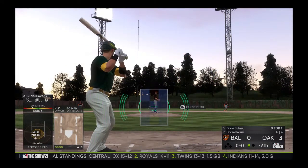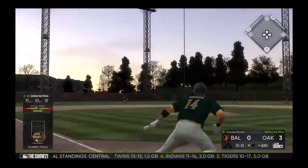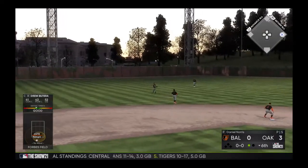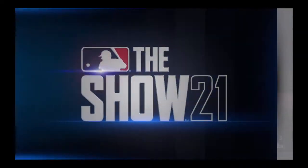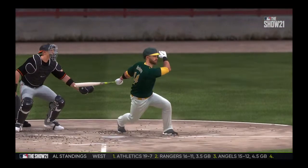Next, here is Drew Butera. The head-to-head numbers with Daniel Norris. He's 1 for 5. Line drive base hit. There's a lot of moving parts in some guys' swings. It usually takes them a month or so to get it ironed out.